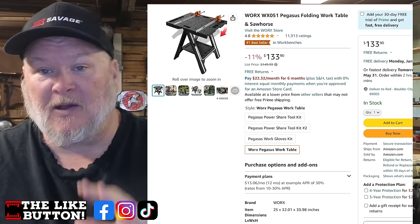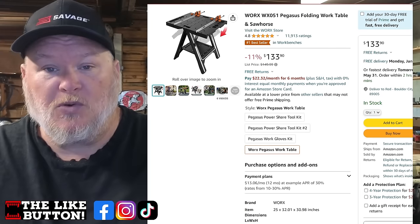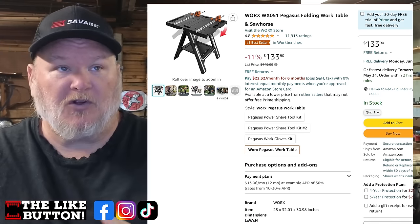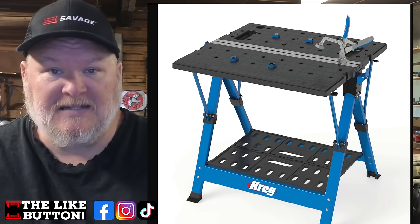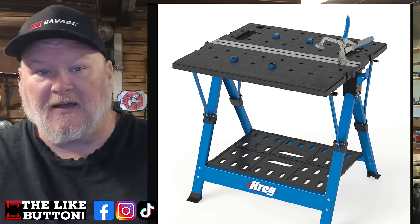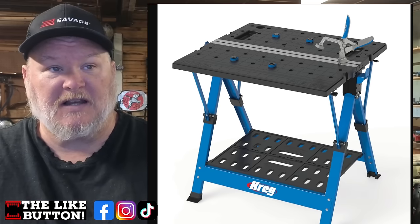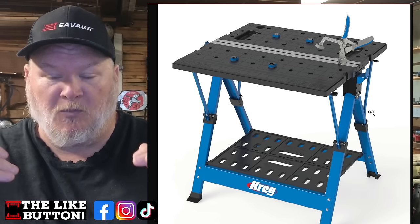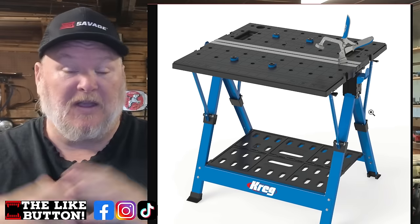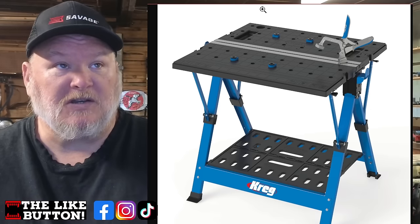Maybe that's just me. Now, I can't talk about the Pegasus without talking about Craig, because somebody would be like, why didn't you cover the Craig folding workstation? And the reason is they don't make it anymore. Craig has discontinued this. They blew it out at like $150. It was a solid, beautifully made workstation. I love the little supports they have around the sides to make it even more robust. Metal construction, fantastic solution. They've discontinued it. So, moving on.